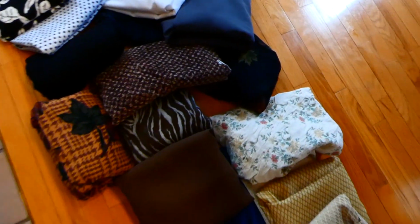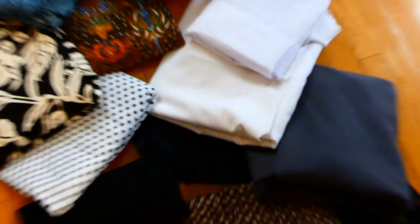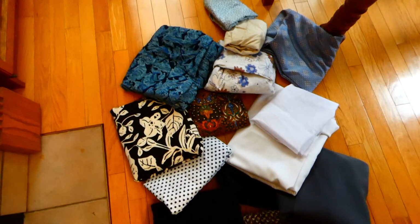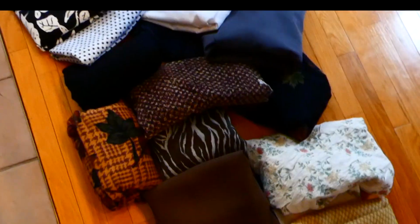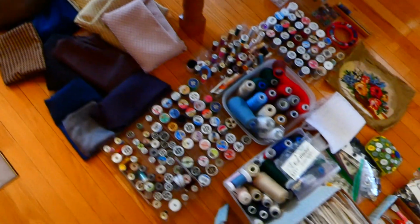We have a beautiful dress fabric right in here. We have some white, which I'm going to make a tank top. It has lining, and I think it's linen. And then we have these other fabrics. Again, there's like 6 of them that my sister took because she does amazing work. And I gave her the beautiful cottons so that she could make things for herself.